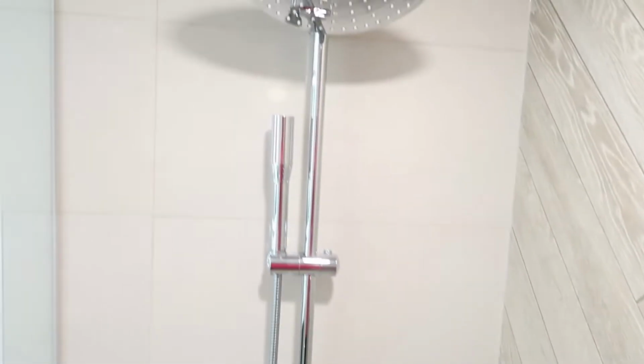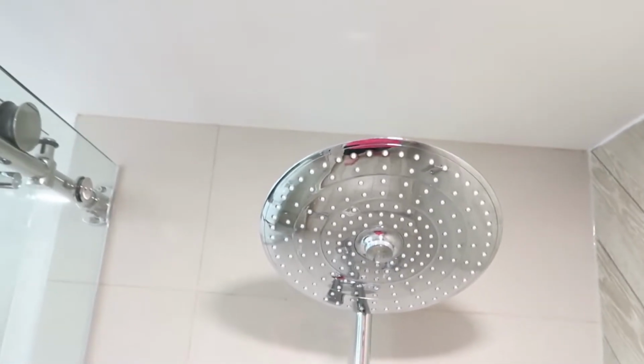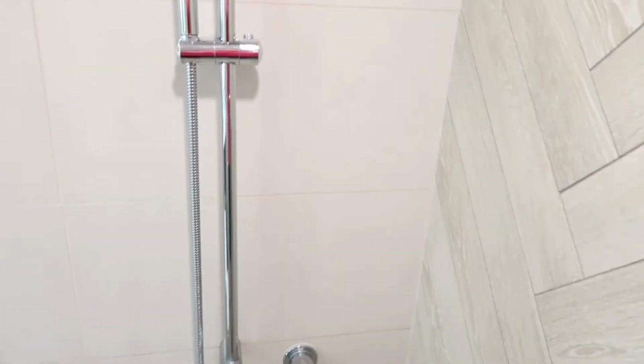Behind the door is the shower. As you can see, very big walk-in shower with a rainfall shower head. And there are some hooks above the door as well.